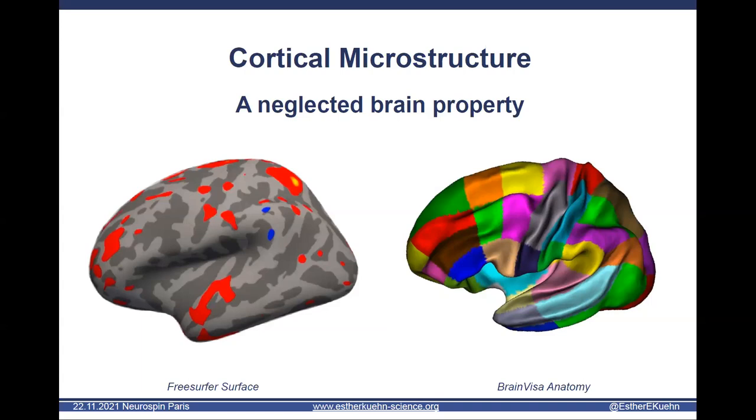Here you see, as most of you know, a free surface of the brain, and there are many more models that we can use to describe brain anatomy and brain function. For example, here's information on the sulcal and gyral architecture. Here's information about the different topographic brain area delineations. But what is really missing is any information on the tissue structure. So those models that we use to describe brain function and brain structure don't show us anything about the microstructural architecture of the cortex. It's just not implemented in those models. So it hasn't been really looked at for quite a while.